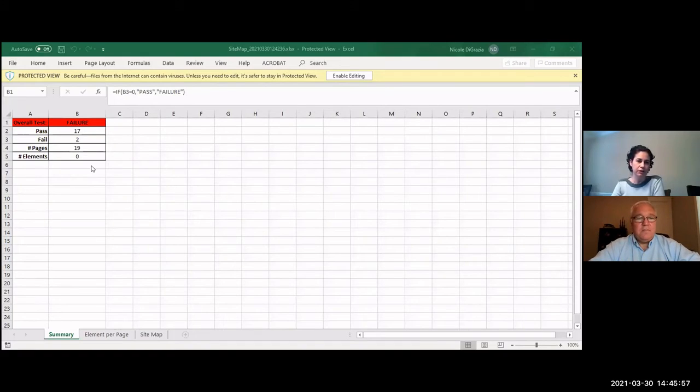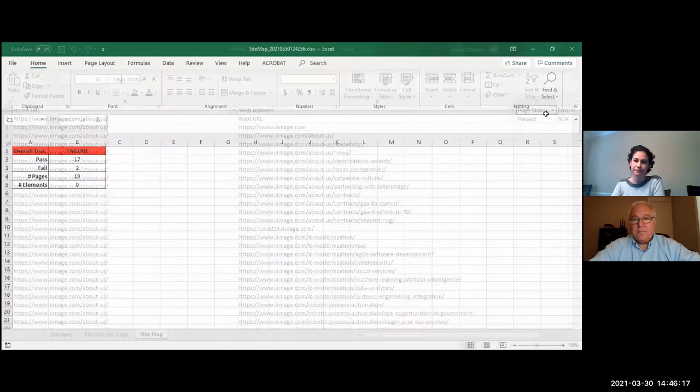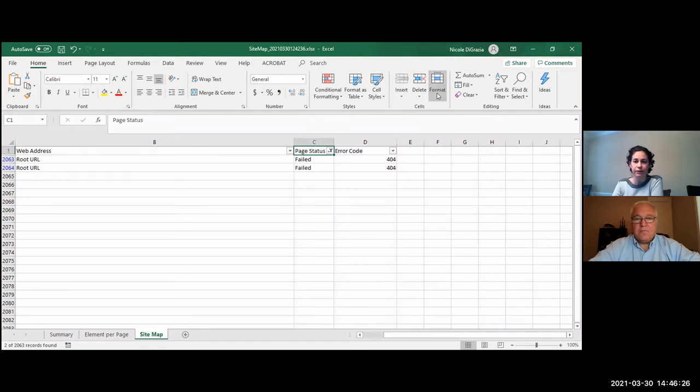And if you would like to take a look, I can show you what that report you would get at the end would look like. So here you have your overall results. You can see that it did not pass the test. 17 of the pages it found did pass, 2 of them failed. And if we come in here, we can get details about what sites it checked and what links were on each of those sites. We can also see specifically what pages failed, as well as an error code that was associated with them. So it gives you a lot of information about your site.